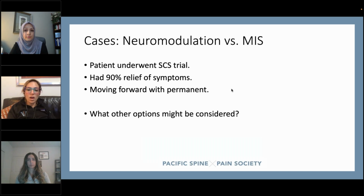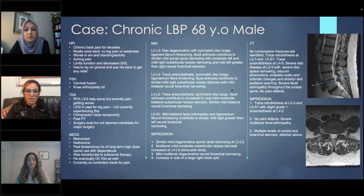But again, there were a number of other minimally invasive surgical options that we might have considered. I know Zora has a great case too, so I'm going to move forward in the interest of time.